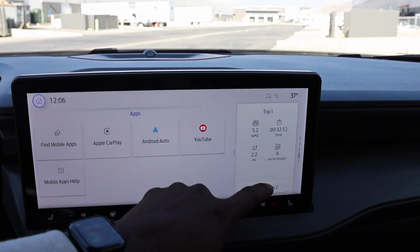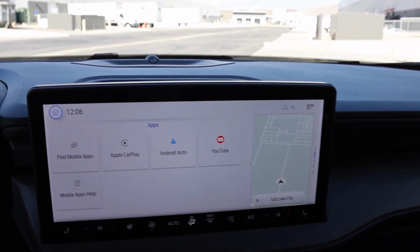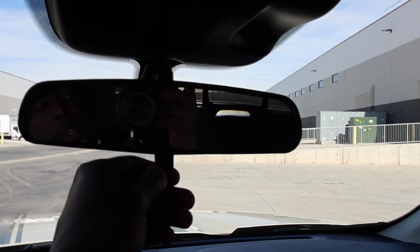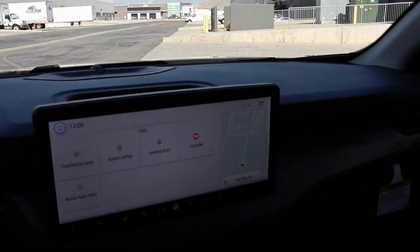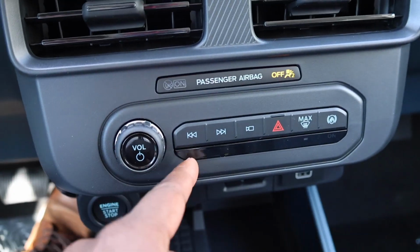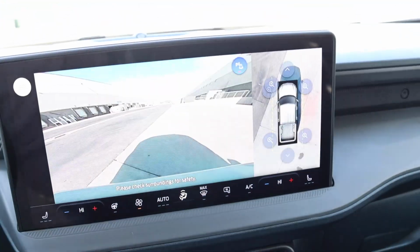I do like that you can swipe this. On other models, you can't swipe that. Now just above the screen, there's a little bit of storage. No auto dimming mirror for this. Air vents are just below the screen. You have your audio controls there. If you want to turn on the cameras, you can do that by pushing the button.